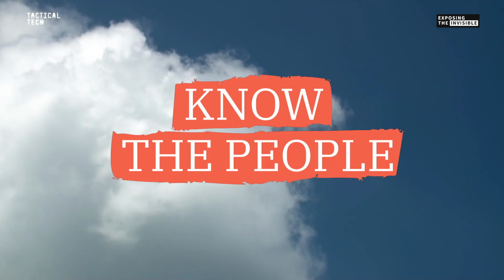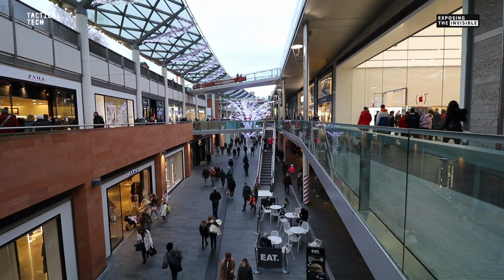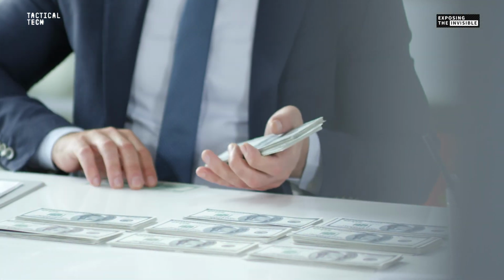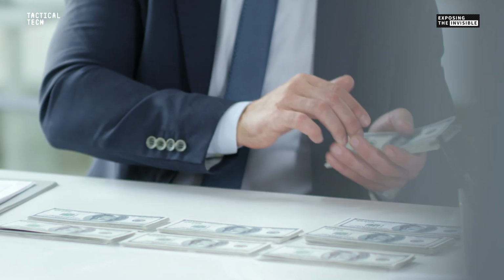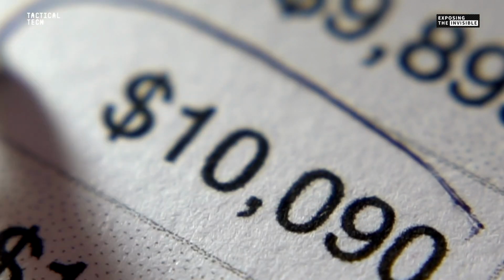Know the people. A company is formed by people and run by people. Directors, lawyers, accountants, and secretaries. Then there are shareholders and beneficiaries. They're the ones who lead and profit from any activity. This information might be transparent or hidden, but someone always profits in the end. And those are the people you need to identify.